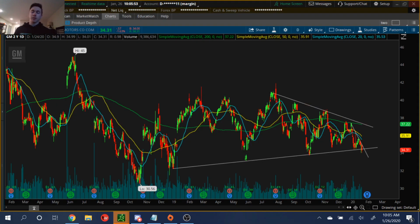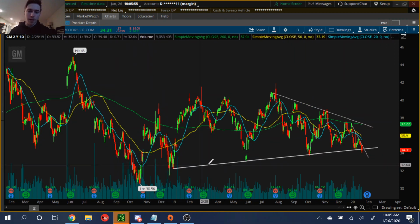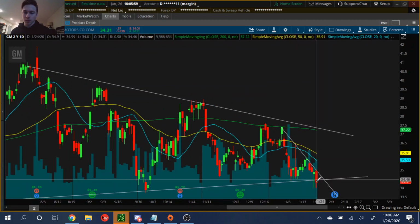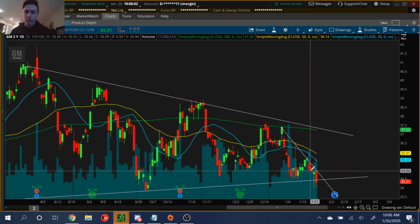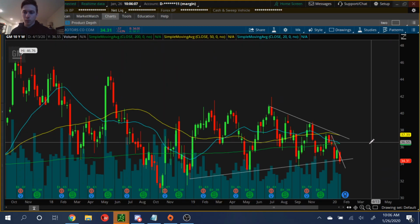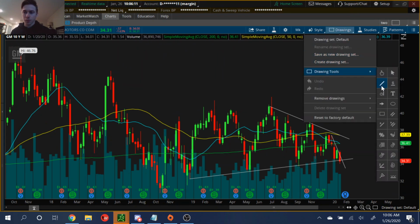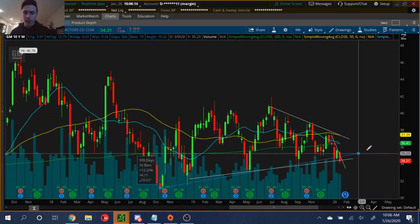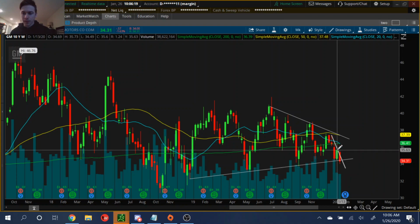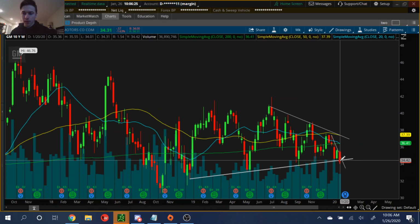GM, this one is looking really, really good. We had a major trend break on GM. You can see the close below right there. Everything's moving down. It's looking really good, and we've got a weekly chart. If I were to draw a weekly line, we've also broken out of that a couple weeks ago, right? So we broke out right there, and then we retested the trend line, and now boom, we've broken down out of that, and we've made a new low and closed at a new low.